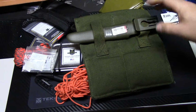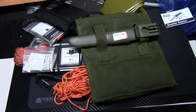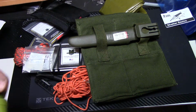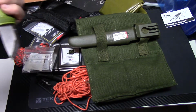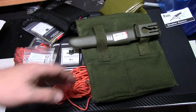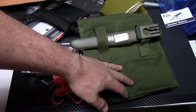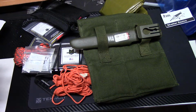Now, I'll probably switch that out for the new Mora Kansbol that I have on order, only because it has a 90-degree spine. So it gives me the option to strike a ferro rod. I also thought about just doing the Eldris, and it would actually fit inside the kit because it also has a 90-degree spine. But I wanted a little bit more length in the blade, so I used my Companion. And it's cheap. The idea of this kit was kind of, hey, I've got this military pouch on hand. Let me make a survival kit out of it. Let me use kind of what I had on hand.